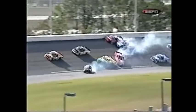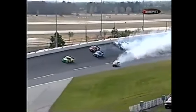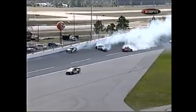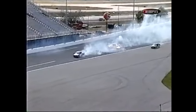Here's Crawford coming in the red truck. Bam! He hits the wall hard when he gets a blow from Jack Sprague. So it looks like five or six trucks involved. And Benny, that's very, very hard.